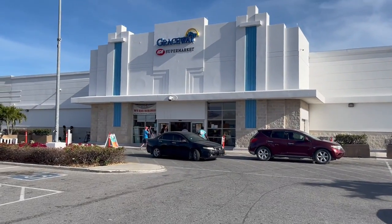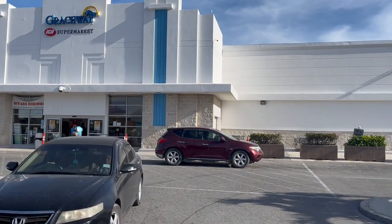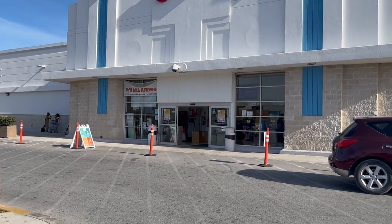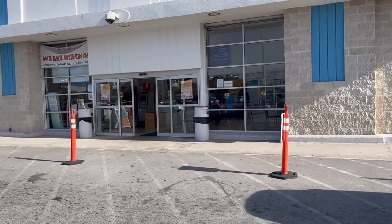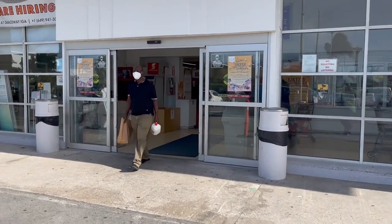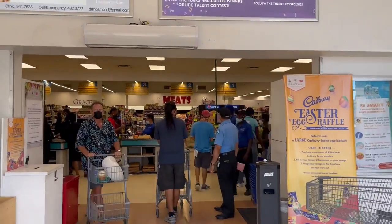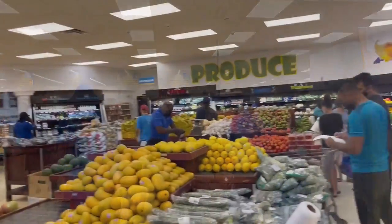I'm now entering the Graceway supermarket on the Leavitt Highway. This supermarket is one of the largest supermarkets in Providenciales. So we're gonna go inside and do a tour of this supermarket. So we'll sit back and relax. We're now entering the supermarket.